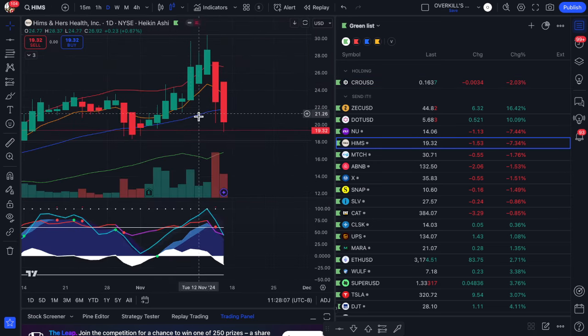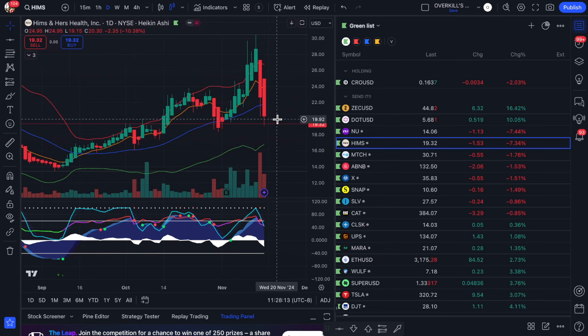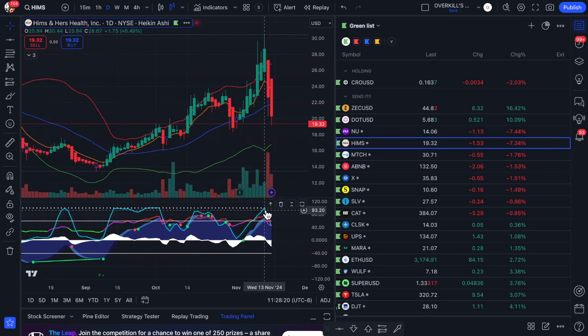So HIMS, again, we want to wait for either a doji or a green dot. We love to see stuff pulling back 30% in 2 days though. Okay, we like those quick big dips. So once again, let's wait for the stochastic RSI, the light blue line, to get back down here near zero. And then let's wait on a green dot or a doji candle after this pullback happens. But I'm really liking the pullback here on HIMS.